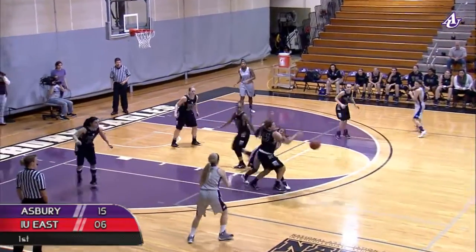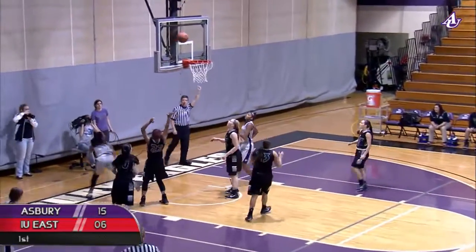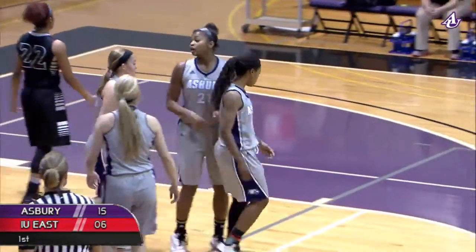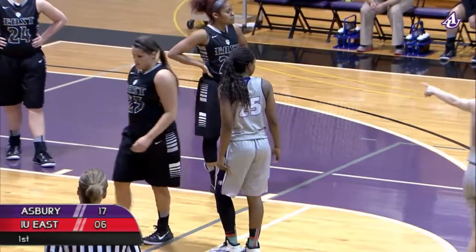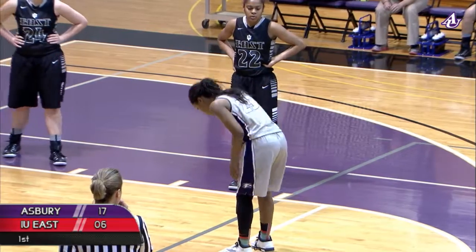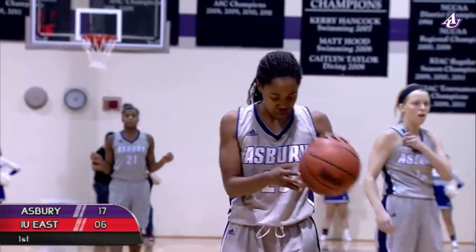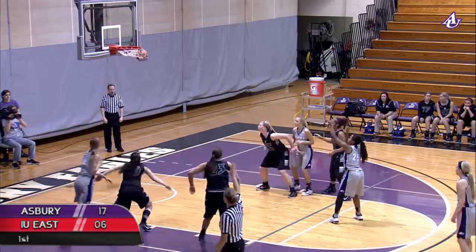Good defense from the Red Wolves right there. Puts up a shot, and good, off the glass. Asbury 15, IU East 6 right now, and they still have 14:20 left to go, so there's still some time to catch up, but I think IU East is going to have to change some tactics pretty soon. Here's ECU Wood for the and one, puts it up, and good.